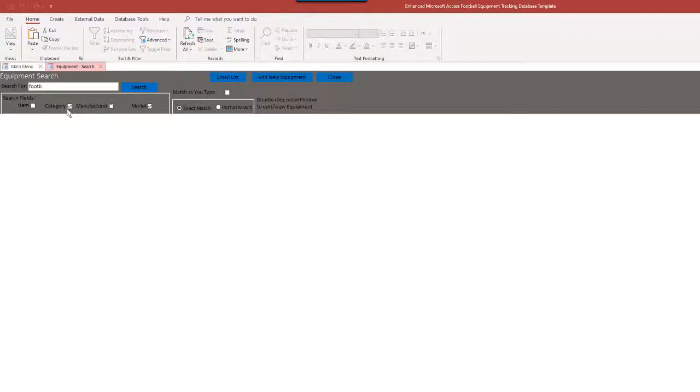And of course, again, you can change these. You can change the categories. You can change how the search works. You don't like the color, we can change the color. None of this is set in stone.